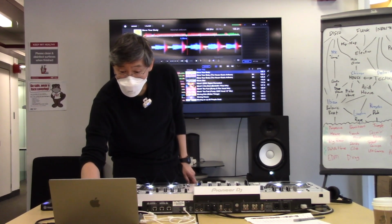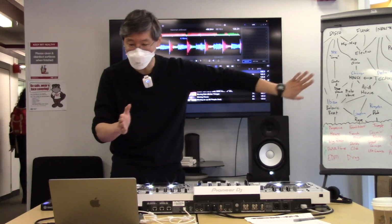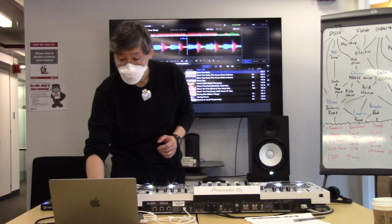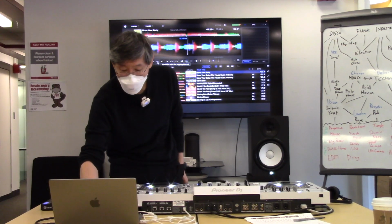Okay, and say if I want this to be the first beat, then what I can do is hit this button, and that just sets that as the first beat. Every 4 beats before that is the beginning of a new bar. Every 4 beats after that is the beginning of a new bar. If you're ever unclear, you can also just hit tap, and then you just tap.